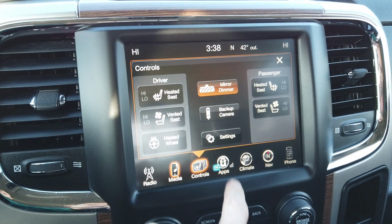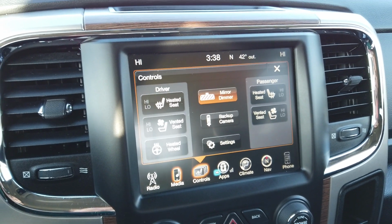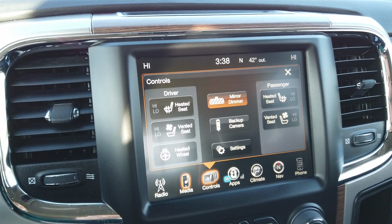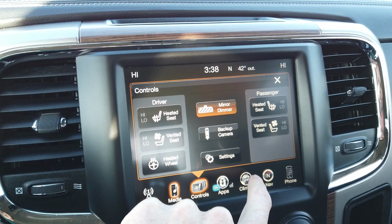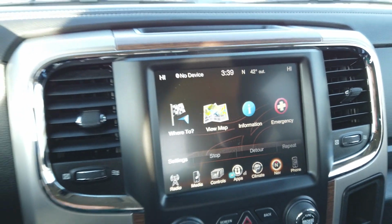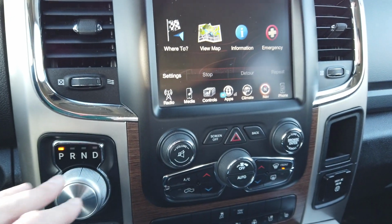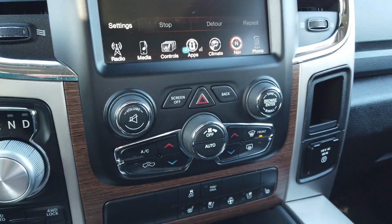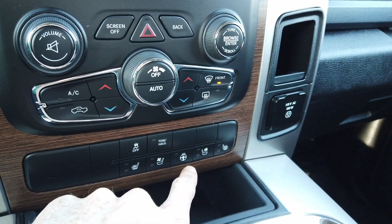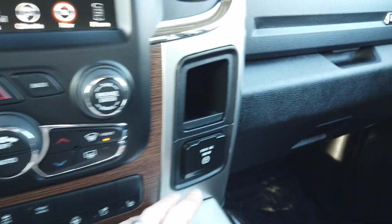USB connectivity for your phone. Does have heated seats and vented seats up here. So the heated seats are great in the winter, vented seats are so nice in the summer. Dual climate control and navigation. So pretty much fully loaded with all the options there. You have redundant controls down here for heating and air conditioning and radio, as well as your heated and vented seats, and here the heated steering wheel down here.